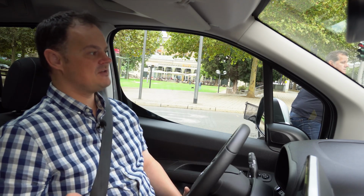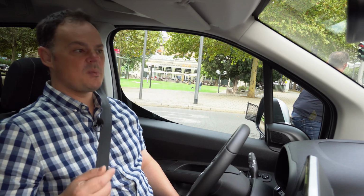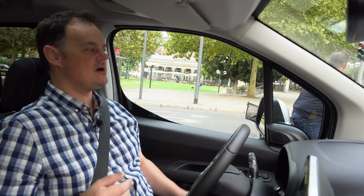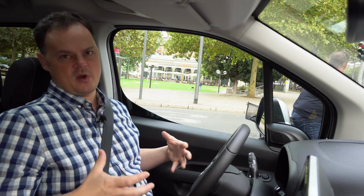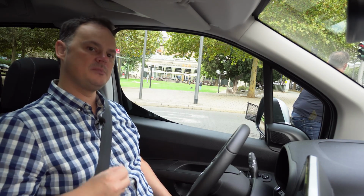But honestly, having driven this around in various different terrains, I would say that that's probably the power level that you're going to want, because a whole amount of the experience of driving this car is in making you feel as close to a car-like experience as possible.